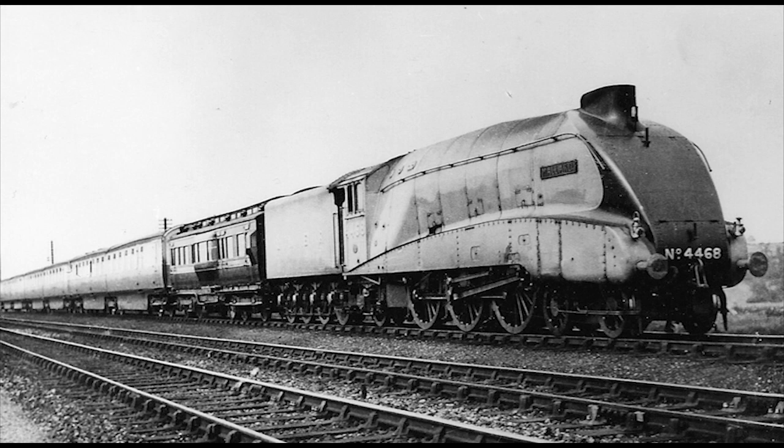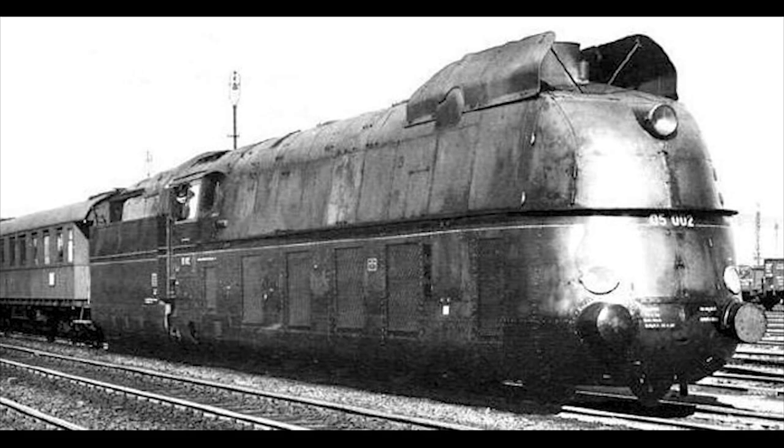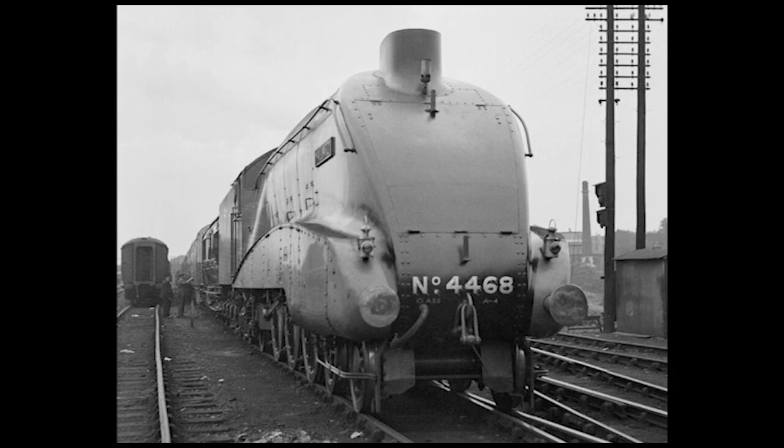Eventually, between the stations of Little Bytham and Essendine, Mallard managed to achieve a top speed of 126 miles per hour, not only making it the fastest steam locomotive in the world, but also beating the previous record of 124.5 miles per hour, set by the German-built DRG Class 05 streamlined 4-6-4 Hudson, or Baltic, number 05 002, back on May 11, 1936. However, Mallard's record-breaking run didn't completely go off without a hitch.